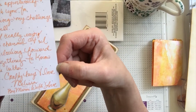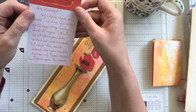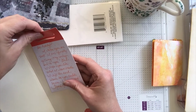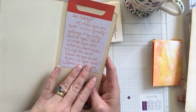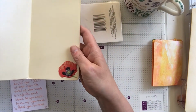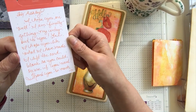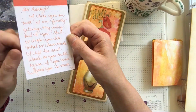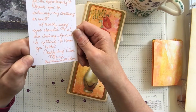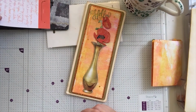Look at her gorgeous writing, and she's used this little, that's nice, the little tag, isn't it? So that was hooked over the page like that. I wonder if that's come from packaging. I like that idea. And she's left the card blank. I just want to talk about her handwriting some more. It took me a while to get into it, but it is beautiful handwriting. And I love that she's used an orange fine liner pen. That's really, really nice.